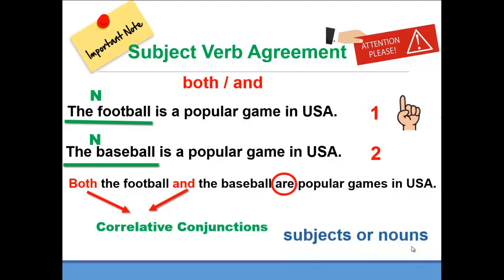The verb is gonna be are. Why? Because the two subjects are connected. So you have to take care of the subject-verb agreement. This is very important. Don't forget this part. So when using the conjunctions both and, you always have to take care of the subject-verb agreement because you are joining the subjects of that sentence.